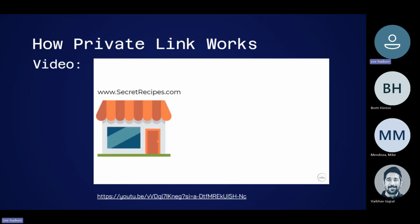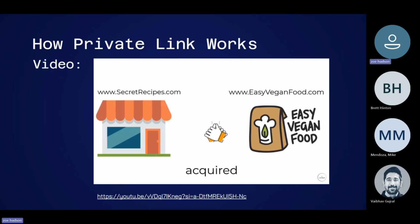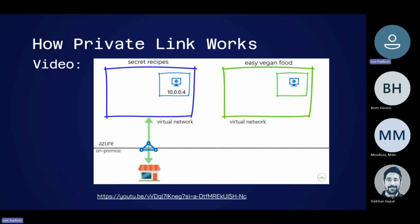The secret recipes business was doing really well. They come across another California-based startup called Easy Vegan Foods, which could further boost their business. Secret Recipes decided to acquire this company to have access to the awesome vegan recipes. And the cool thing was Easy Vegan Foods was also hosted in an Azure virtual network, which hosted their web server with a private IP address of 10.0.0.4.